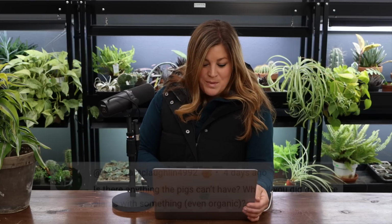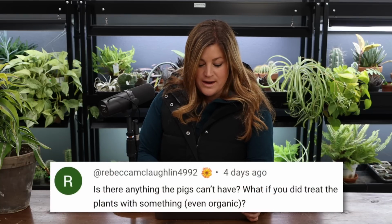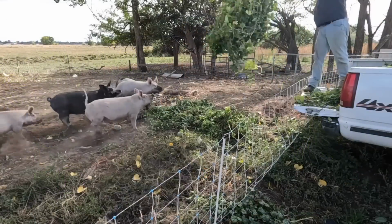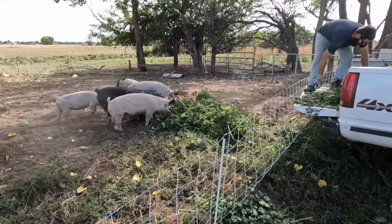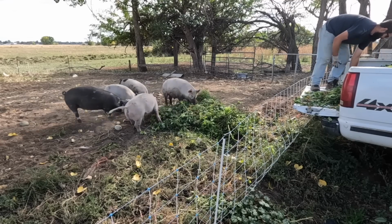But the chickens like those. They love the seeds. Rebecca said, is there anything the pigs can't have? What if you did treat the plants with something, even organic? I kind of leave that up to Paul and Bethany. I don't know much about pigs. I've never raised pigs before. They take all kinds of stuff to the pigs. And I know we get some notes about how the tomatoes are toxic to the pig. No. Their pigs are still rocking. Yeah. They don't get sick. They eat so much stuff, which is so awesome.